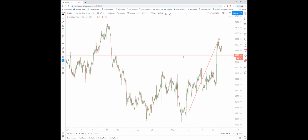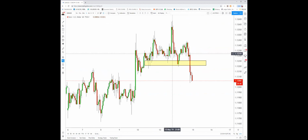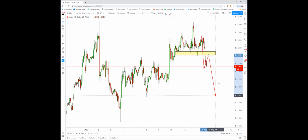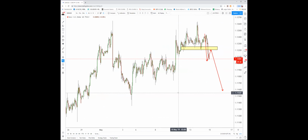Okay, euro dollar. Euro USD also made a very nice structure broken here, guys. It just broke 1.1220. So as long as the price is below 1.1220, sell it. It will come down to 1.1160, to here. The euro is likely to go here. Yes, nice trade off the inside bar.